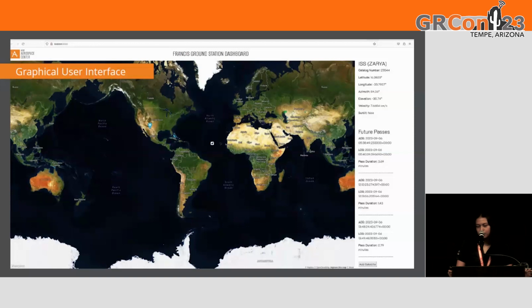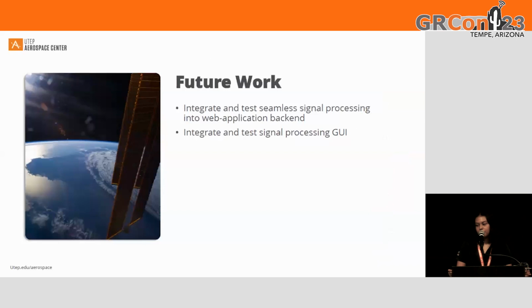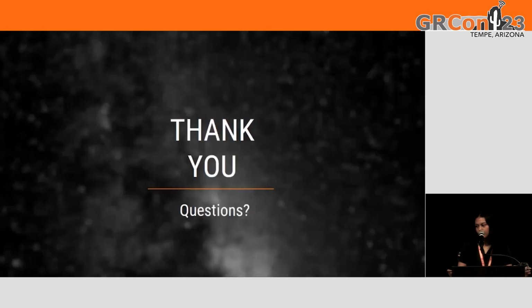If the user wanted to track another satellite, they would simply click on the button that says Add Satellite, enter the new catalog number, and they would be able to. Future work, like I said, is that we want to integrate the real-time signal processing into the workflow of our website application, and then integrate that into our graphical user interface.